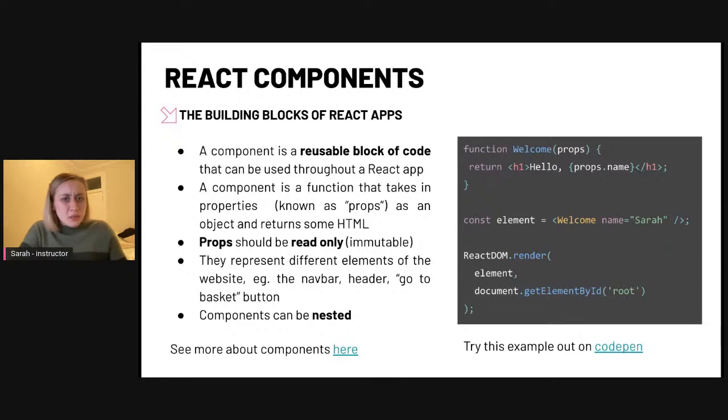Okay, so I've mentioned the word component quite a lot. So let's go a little bit deeper into that. So React components are the building blocks of our React app. So a component is a reusable block of code that can be used throughout a React application. A component is a function. So yeah, most things are functions in JavaScript. And it takes in a property known as the props, and it returns some HTML.